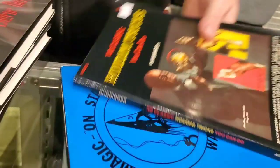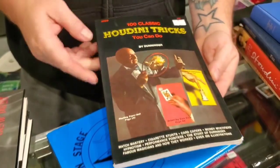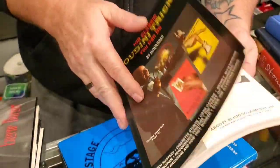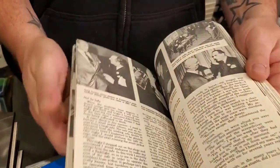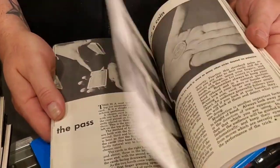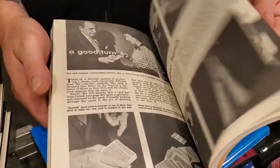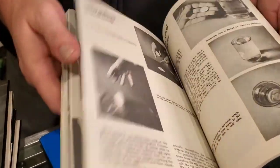Please hold. $5. 100 classic Houdini tricks you can do by Dunninger. Oddly enough, I was just scanning through this at my house the other day. I just put it back on the bookshelf. But lots of cool old pictures in here. I didn't find anything I was in love with, but I like to scan old random books.